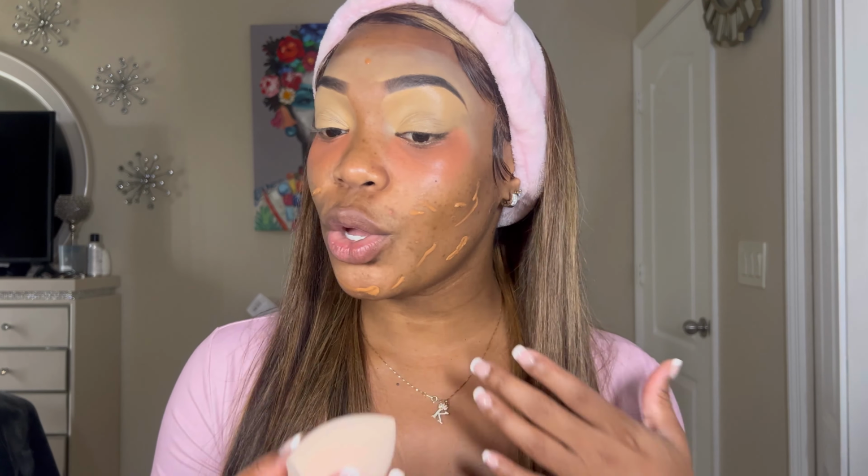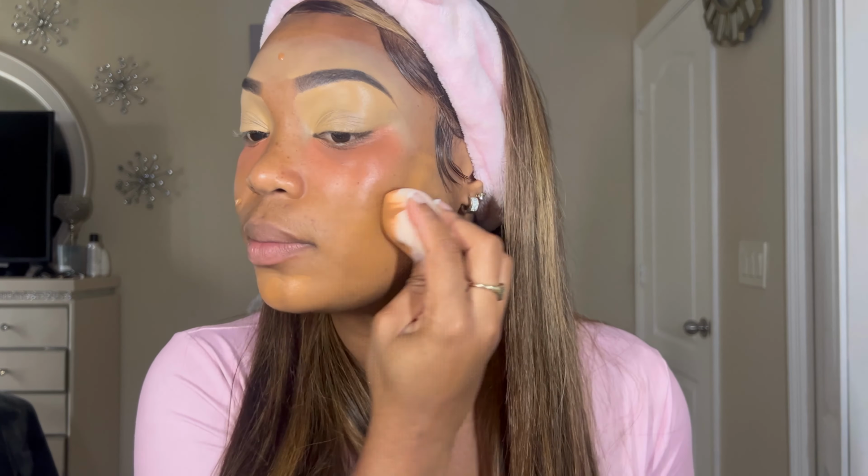I've tried Fenty, I've tried Huda Beauty, and now I am with Charlotte Tilbury. And baby, it's been giving what it needs to give. Charlotte Tilbury goes on super smooth.